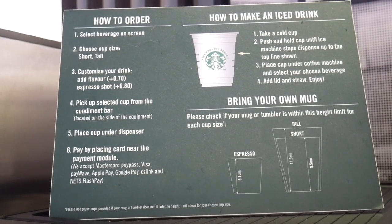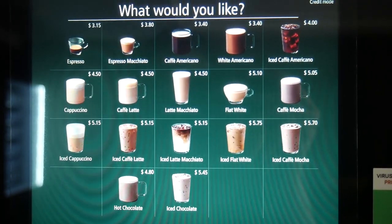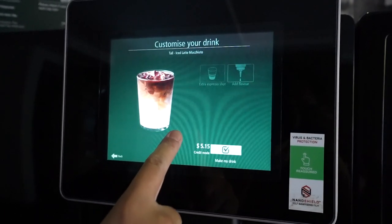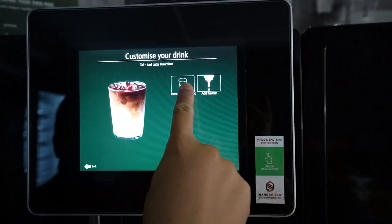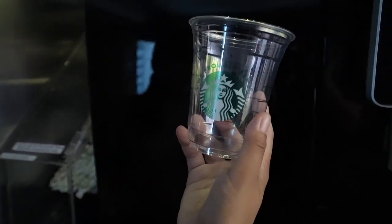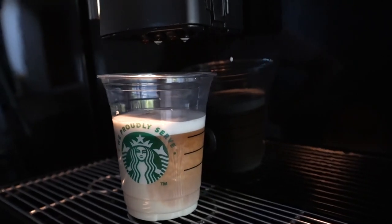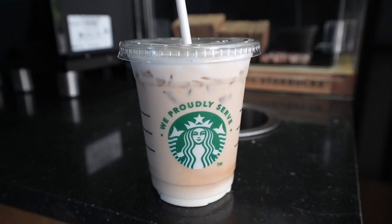Select your desired beverage through the touchscreen kiosk. Menu items include the usual hot and cold coffee items. And since it's hot today, I'm picking iced latte macchiato. Upon selecting your drink, you get an option to add more shots of espresso or extra syrup. Finally, pick the payment option and tap your card to finish the purchase. Choose the cup size, then place it to the machine. Add ice, cover, mix, and enjoy.